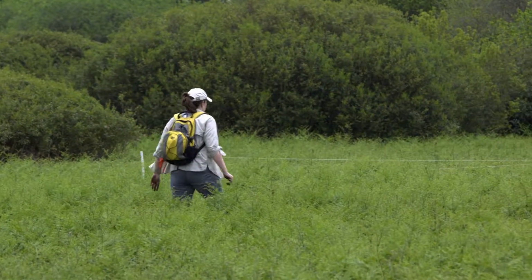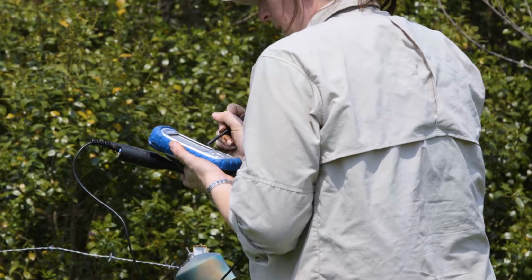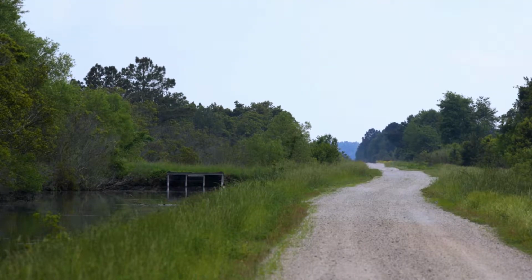This is a proof of concept project showing how if you re-wet peat, we may be able to get carbon credits in emerging carbon markets. That becomes a financial incentive for folks, rather than letting the soil dry out, to restore it and actually get some benefit from it.